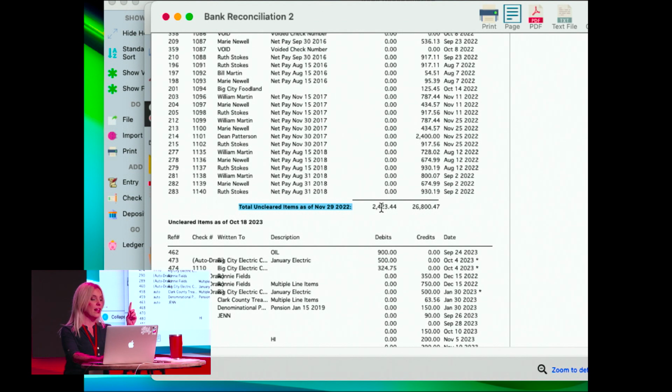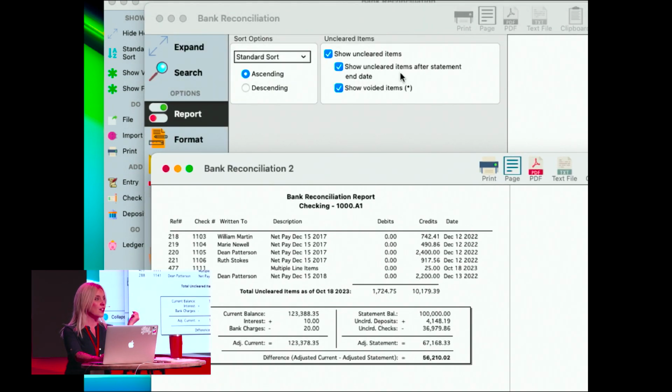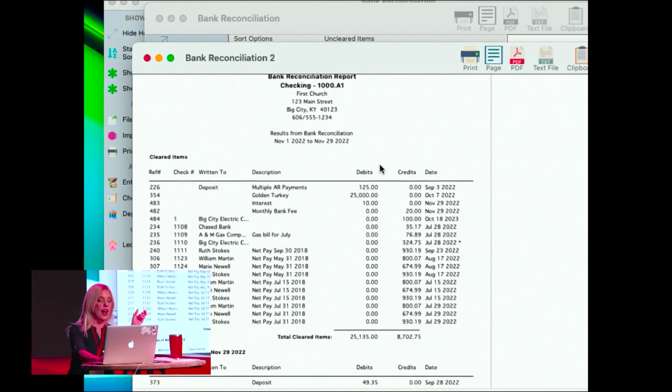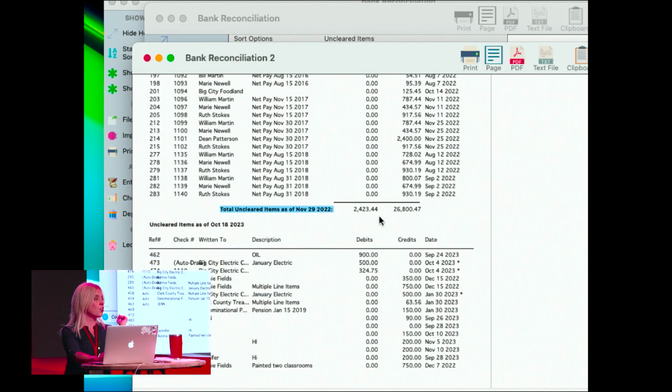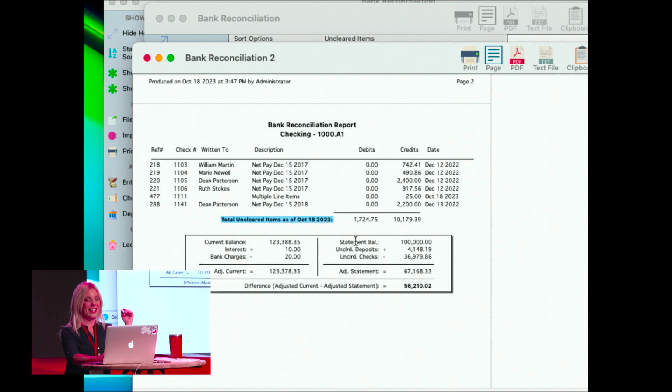When I take my statement ending balance, add and subtract these, that figure should match my balance sheet for November 29th. If I'm running a current balance sheet and I do have selected, like I was just showing you here, the uncleared items after statement date and voided items, then I can add and subtract the November 29th, but then also add and subtract the stuff between November 29th and the last entry in the system. That will match your current balance sheet. Any questions on that? I'm balancing it. Are you all with me, or have I lost you? It's quiet in there. So that's how you know you'd be in balance, okay? And that should match everything.